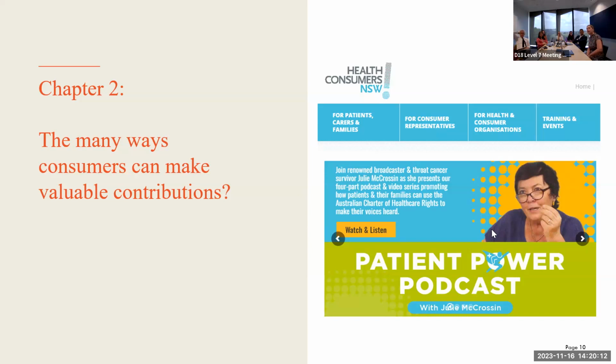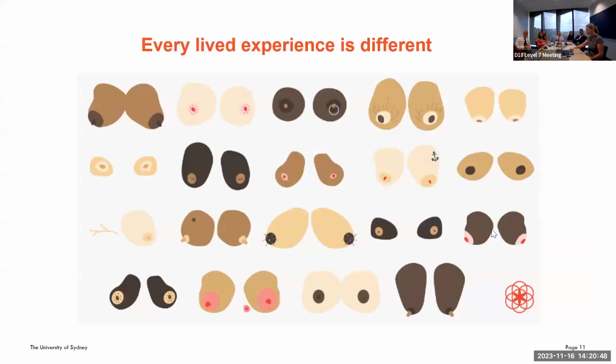I'm sure most of you are very familiar with Julie McCrossan, who about 11 or 12 years ago had a head and neck cancer. She's become a wonderful advocate for how cancer patients and their support people are included in decisions about cancer research. And I invite you to go and look at the Health Consumers New South Wales website, which is a really valuable place to check in ways in which you can co-design with consumers.